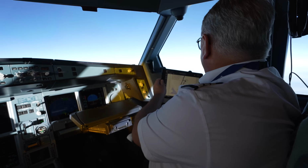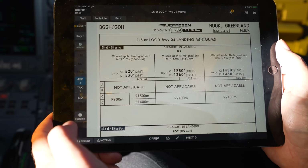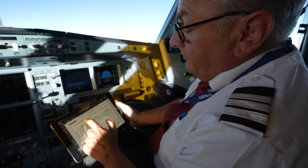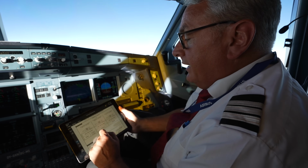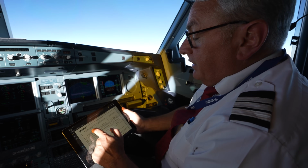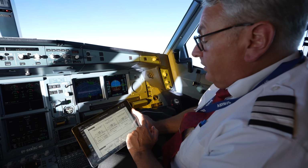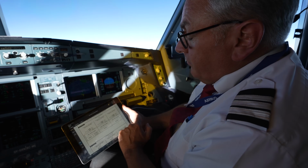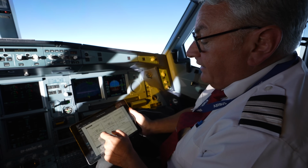It's like rain showers. I'm talking about the minimums for Nuuk, and it's not easy just to say A or B or C. It depends on what our missed approach climb gradient is, and today we are coming in with a pretty heavy load. We're going to be, I think, 500 kilos from the max landing mass of 186 tons. So we're probably not going to be able to make a 5% go-around gradient, not even 4. We're probably going to be at 2.5% gradient. Our minimum is going from 500 feet all the way up to 1450 feet.